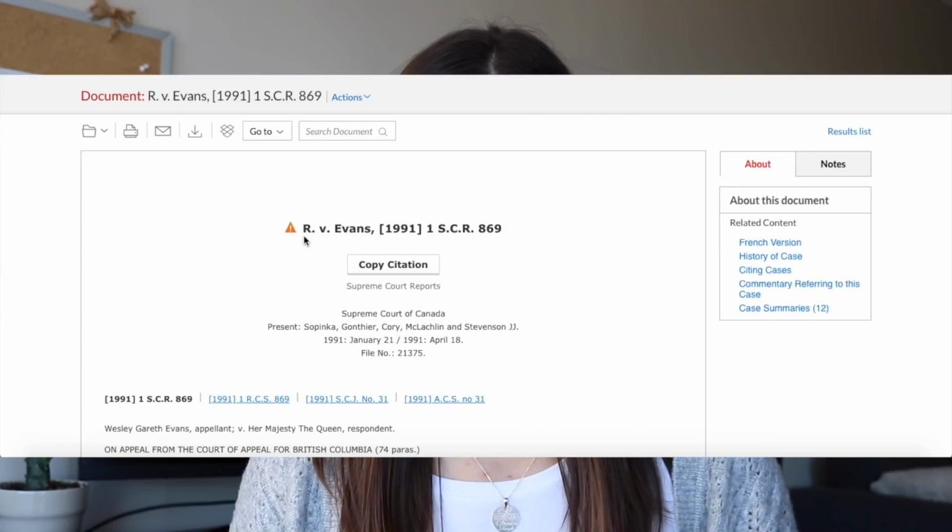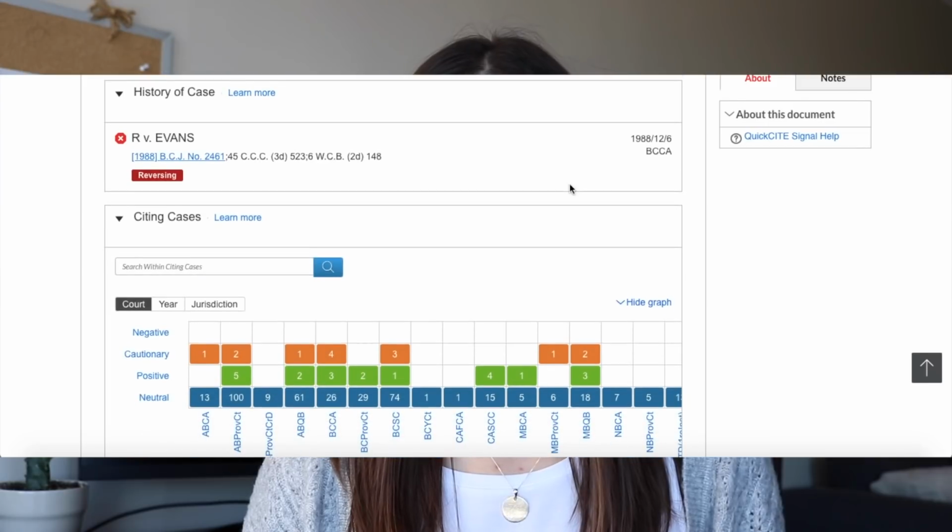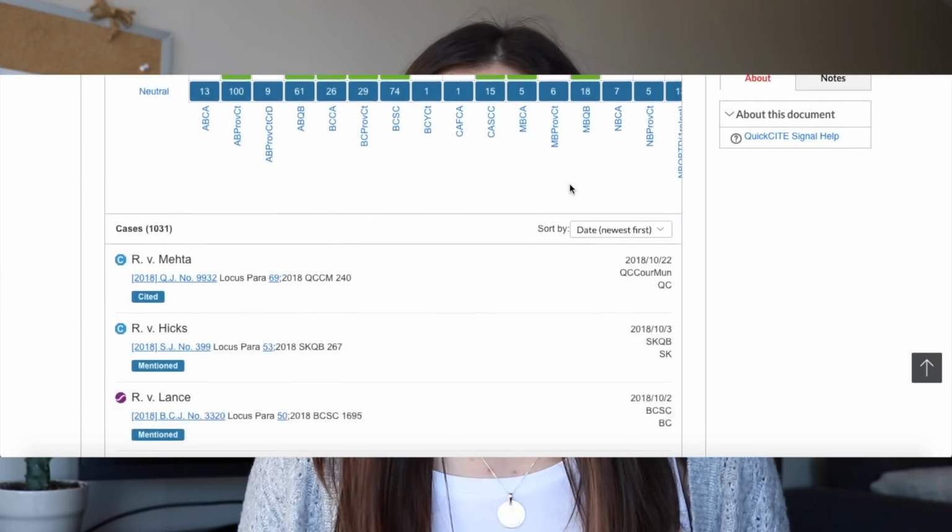This is really important for a couple of reasons. If you find a really helpful case, one that's really comparable to the one that you're working on, the best way to find more like it is to note up that case. You can do this in Lexis Advanced Quicklaw by hitting the QuickCITE button. This brings you to a page that shows the history of cases, and it also shows you all of the cases that have cited the one that you're looking at.